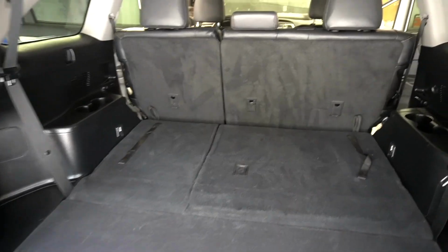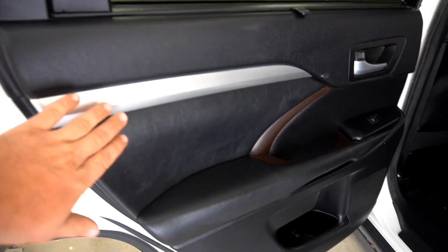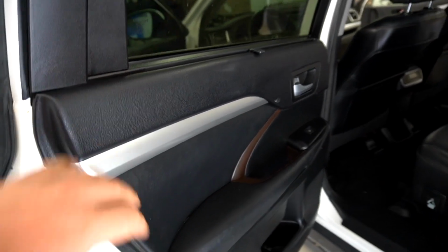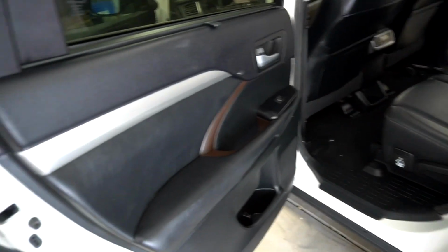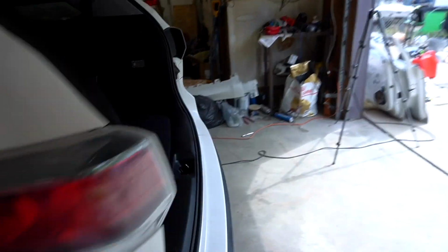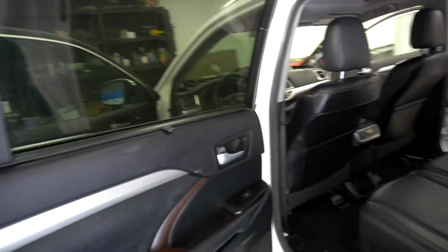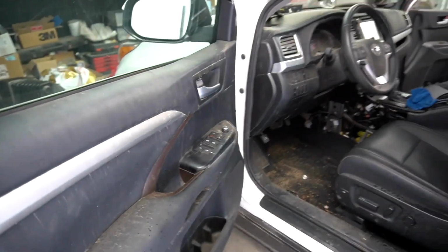I'm 100% done with the back half of the vehicle. This door, back seats, everything is over here, been washed, and also applied this special thing for it to be looking a lot cleaner. The trunk is fully assembled, everything is back, everything looking good. So now the task is the front half of the vehicle.